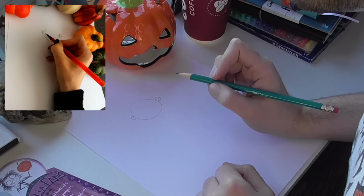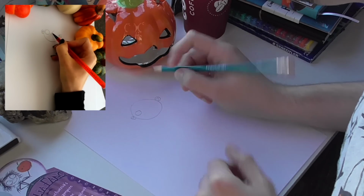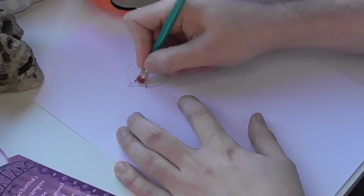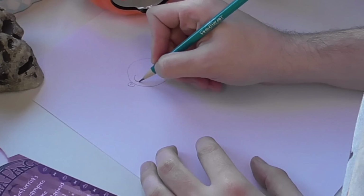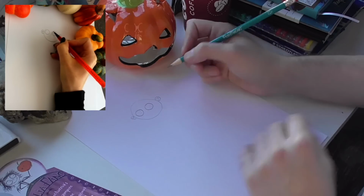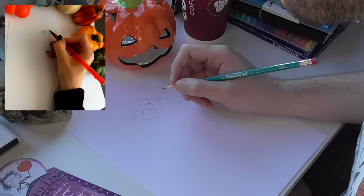And next, I need a pencil to draw two big round eyes. Oh, that's too small. Pause, pause, pause. Oh gosh, I'm already messing this up. Right, two big round eyes. Like that, right? Yes. Can you see alright? Yeah.